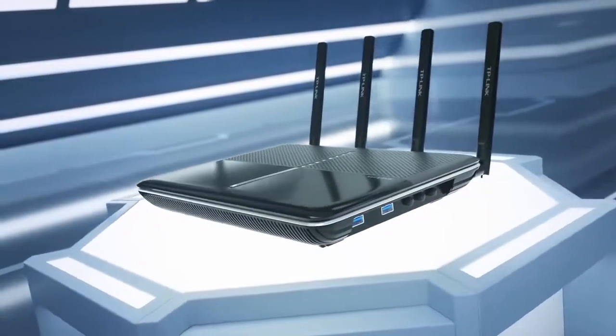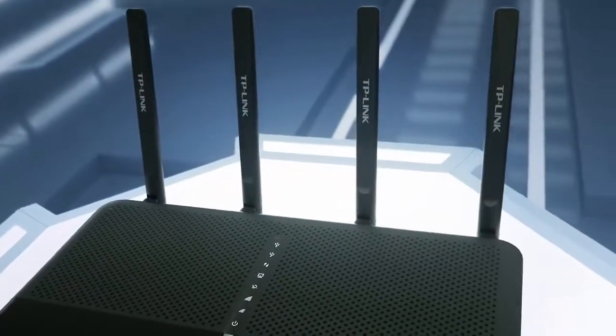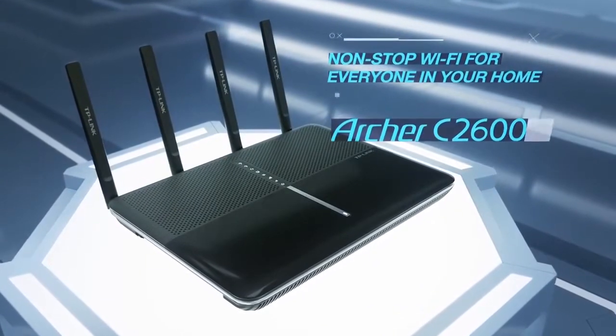Faster Wi-Fi speeds, greater coverage across your home, less waiting for all your devices. Enjoy non-stop Wi-Fi for everyone with the Archer C2600.